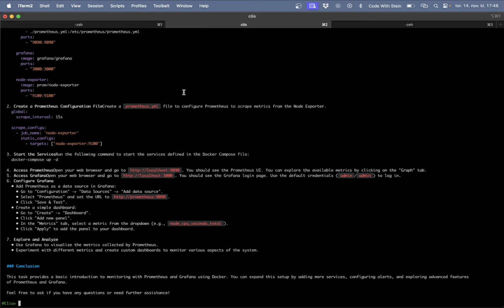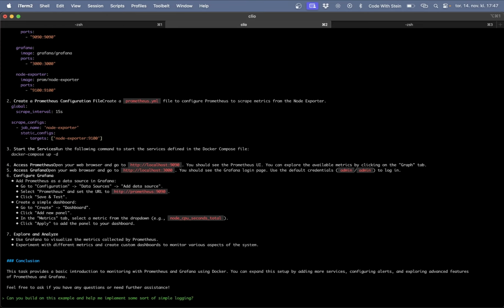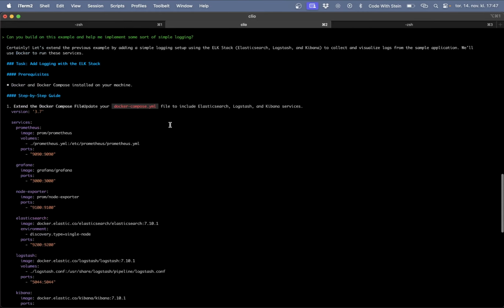Instead of just doing too much of this monitoring, we can now jump to logging and see if we can get that working. Can you build on this example and help me implement some sort of simple logging? Okay, so then I got a new hands-on task here.